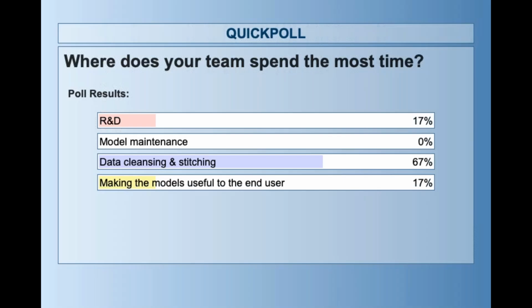So just to share back what we're seeing, this is very unexpected, I have to admit. It looks like the vast majority of folks are spending the majority of their time on the data preparation step, so cleansing data and stitching it together. And then some small minority of folks are spending time doing actual modeling experimentation, what we would think of as R&D. Similarly, a small percentage are making models useful to the end user. Nobody mentioned model maintenance, although perhaps you are already doing it without even being aware of it.